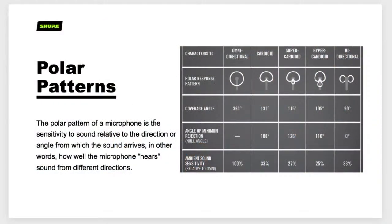So polar patterns, as you can see, this guy here, omnidirectional, as it implies, it picks up everything. Omnidirectionals are used with lavalier microphones typically, and that's when you want to be able to hear the person's voice without it being right up on them. But omnis will pick up just like the human ear hears. So essentially picks up everything. Cardioid, again, with that rear deflection.